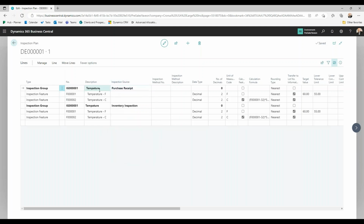Okay, so what I've said in this example is I have a particular item, and on a PO receipt, I want to evaluate two features. Essentially one, I'm taking the temperature of one, and then the Celsius is going to automatically be calculated based on my Fahrenheit temperature. So pretty basic evaluation or inspection that's done here. Again, these could be lab required tasks. They could be all sorts of different things. But in this case, I'm just doing a simple temperature check.